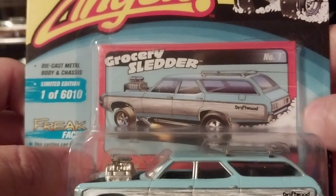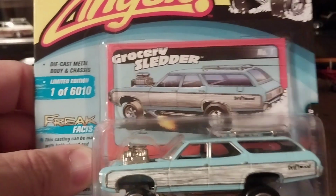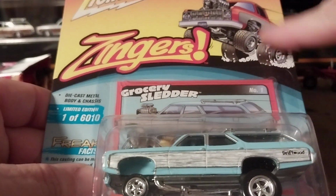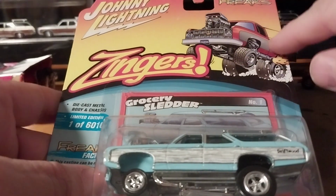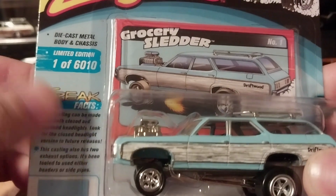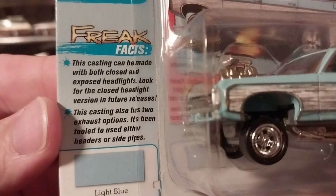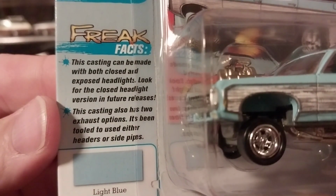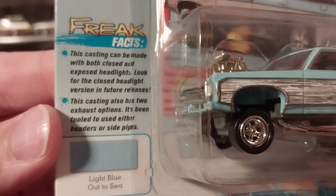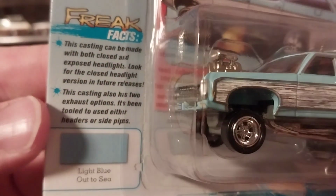So anyways, this guy is really cool. The card art is really cool on this trader card, the grocery sledder. The Zingers emblem with the cartoon square body up there, and Johnny Lightning, and their Street Freak series, and this one of 6,000 made. And then the facts about the casting. So this casting can be made with both closed and exposed headlights. Yeah, we've seen that on Autoworld. So look for the closed headlight version in future releases.